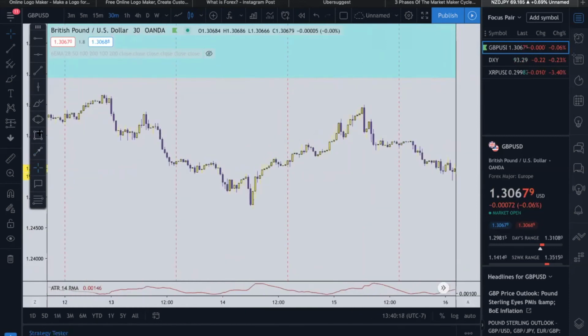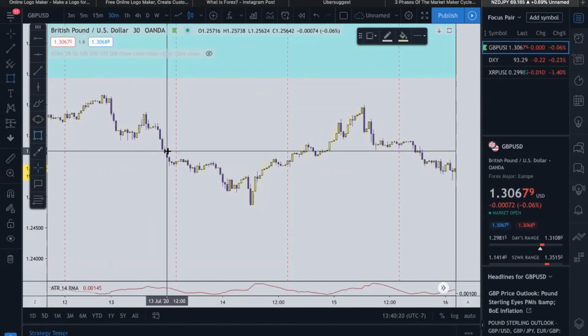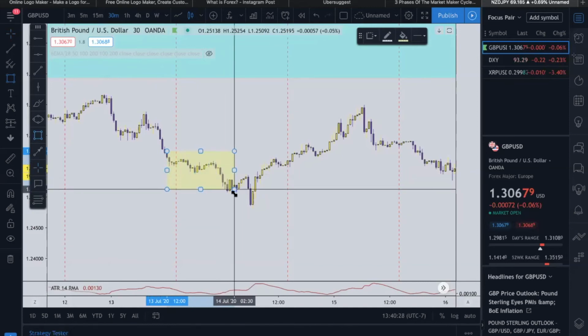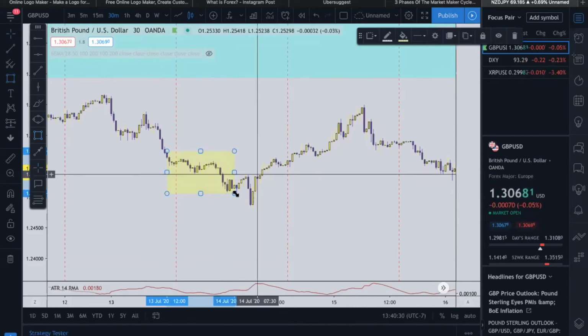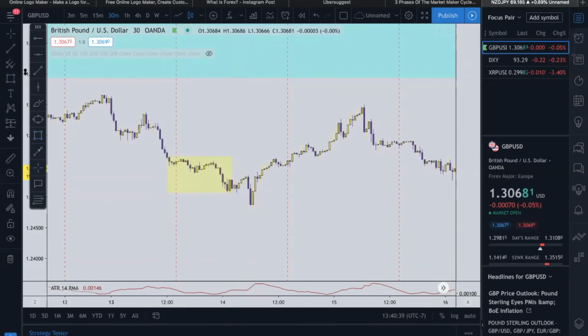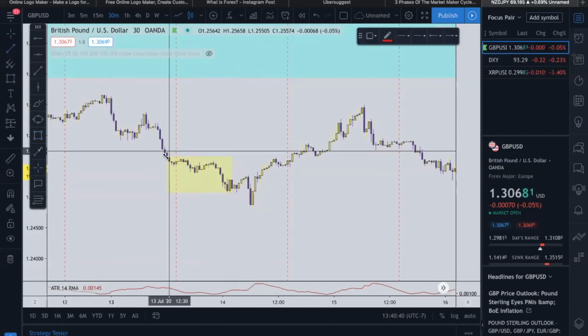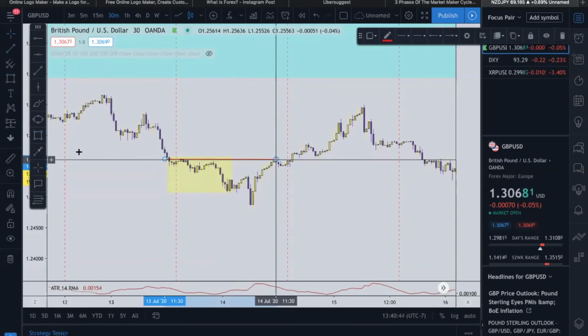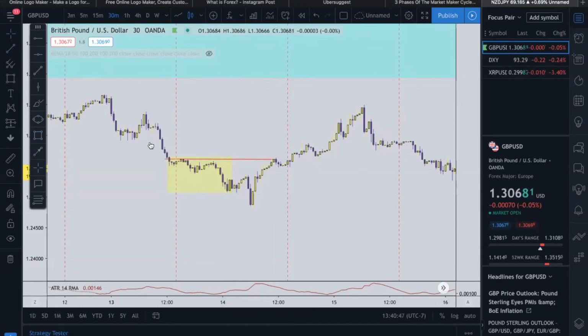Okay, identify our Asian session, 12 to 2. 12 to 2, boom. Asian zone is in. Once we have our Asian zone in, we'll just put our support and resistance up, right? We put our support and resistance up.